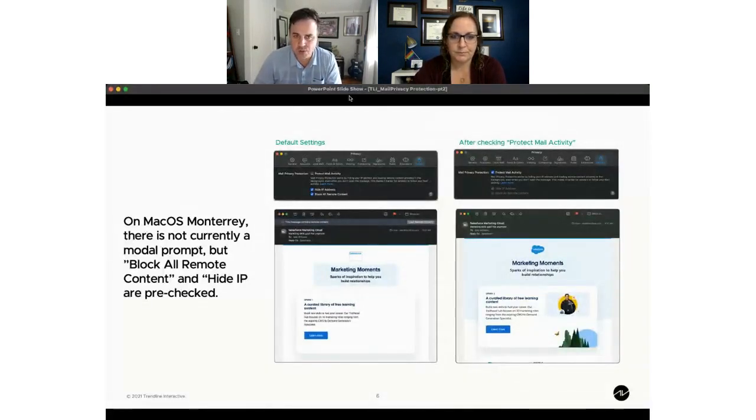What happens is they have checked 2 settings here, and you can see from this email on the left. So when I update to macOS Monterey, I open Apple Mail. It's kind of old school image blocking. That's the experience you get here. They're calling it remote content, but every email you open, you would have to hit that button. It's kind of sending people into the settings.